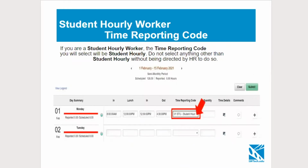Same thing here, students. Student hourly. I don't believe we're going to be using this STU code, so please take a look at your time reporting codes when it is time. There are some changes that are still being made as we go, so please be on the lookout to make sure that the accurate code for you is listed.